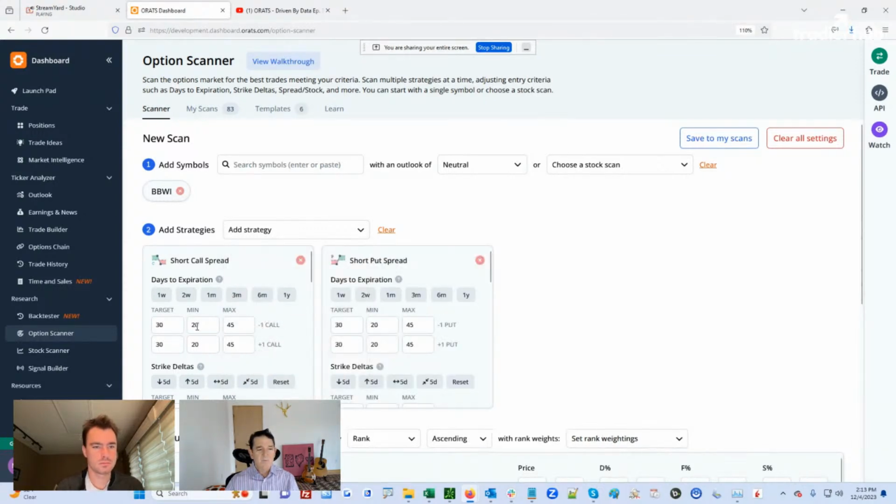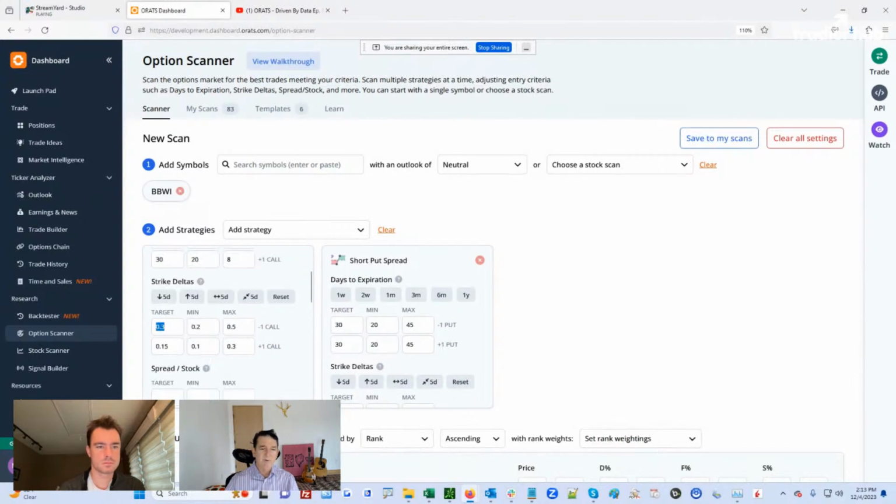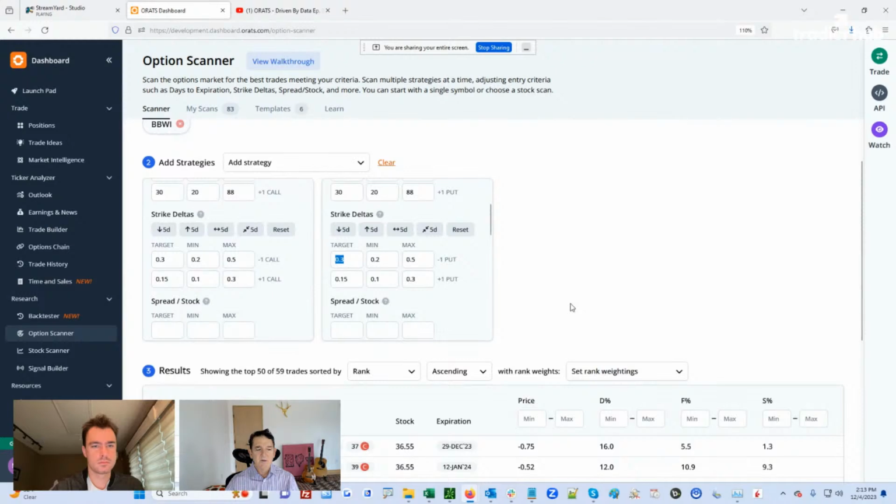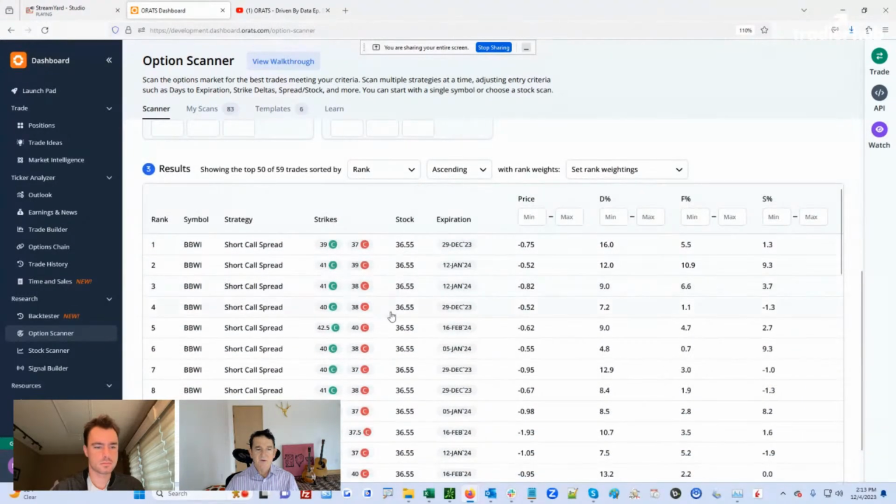All right. And the order that was 44 days, if my recollection serves me. So we could go out to even about 88 days and still be before earnings. I'll do the same with this put spread. So now we are scanning for all of the BBWI trades that meet certain criteria.